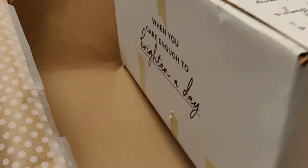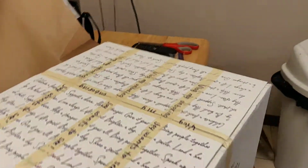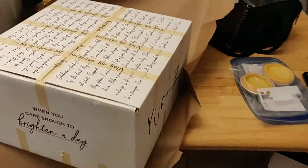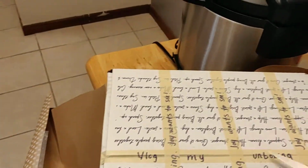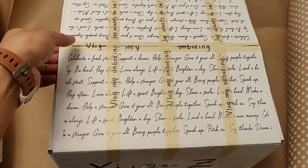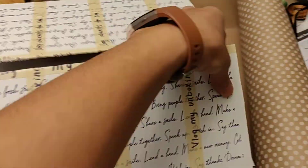Yijun Z. Very nice. When you care enough to brighten a day. Okay. Here, conveniently, some scissors. Okay, let's get to unboxing. Okay, so I've scored all the tape. You don't need to see me use scissors.